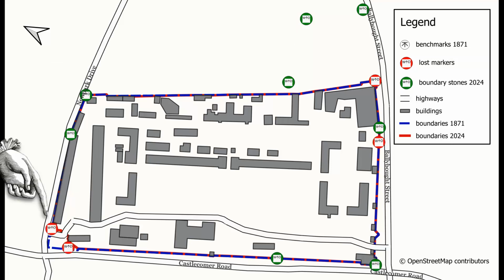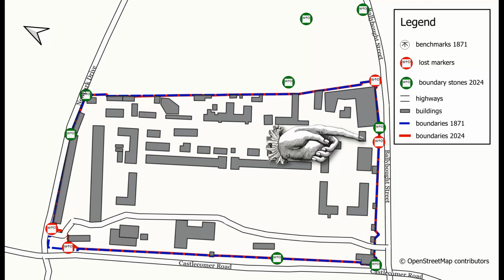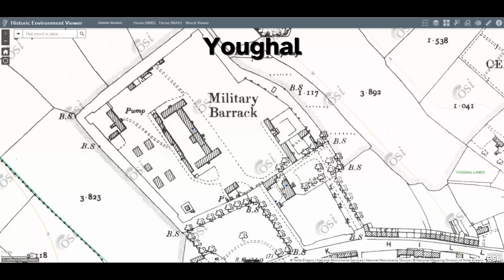2 fell victim to the roundabout in the western corner of the barracks. The gate had to be moved, I think, and they were on the gates or in that vicinity, so they got lost somehow. And another one was on Ballybocht Street, which is also gone, but in total 4 are lost. With some barracks you can find them on the old Ordnance Survey maps, not in Kilkenny. They are usually marked with BS for boundary stone, not in Kilkenny though, as I said, no BS in Kilkenny.